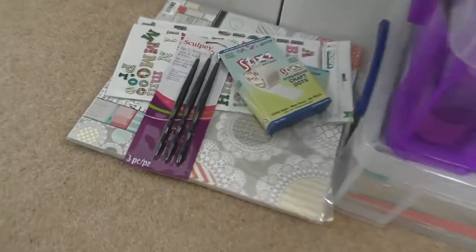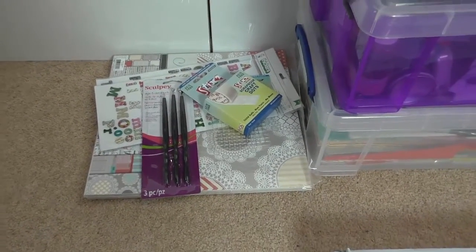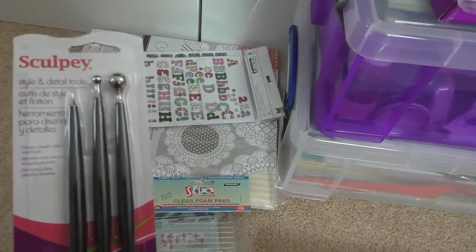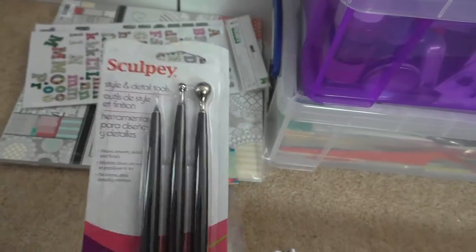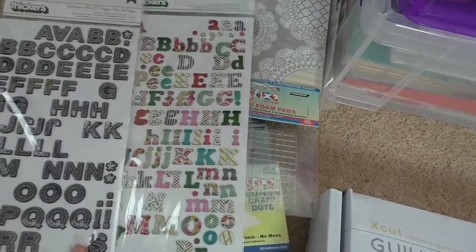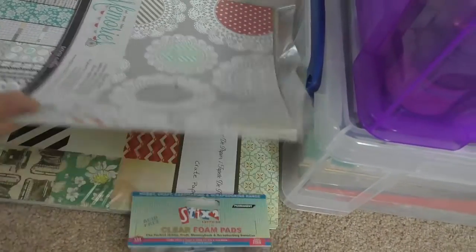And then over here is just some random stuff that I picked up on one of my more recent trips to Hobbycraft, and it's just not made it into any of the boxes. So things like glue dots and clear foam pads. These were actually to go with the clay that I sorted through in my art supply declutter, and I kept the clay, so I will be keeping these. These, as you can tell, were used for the front of the scrapbook. And then I bought these papers to use in the scrapbook.